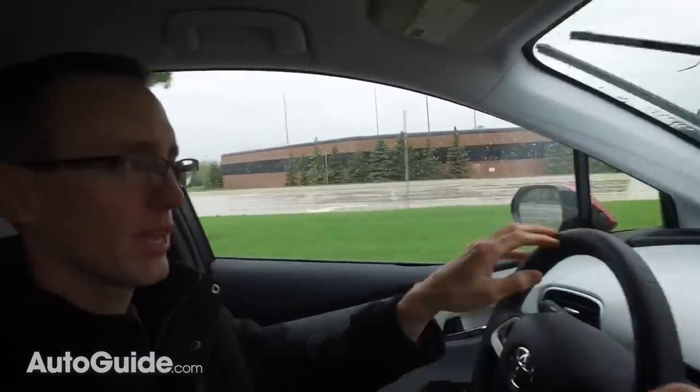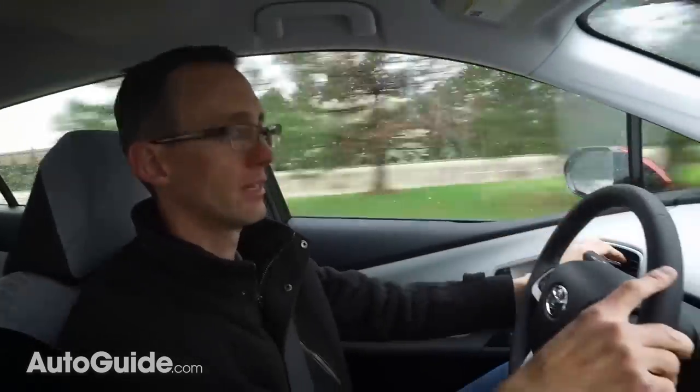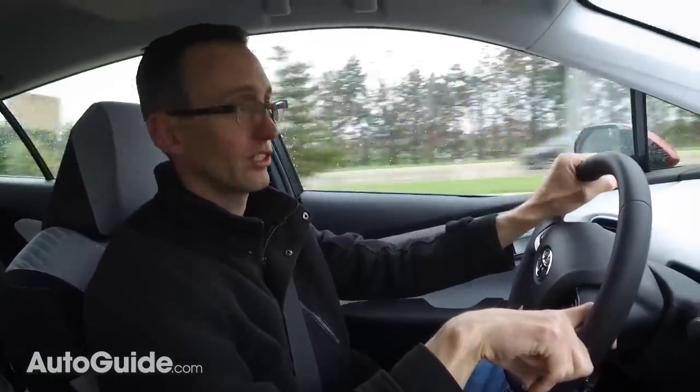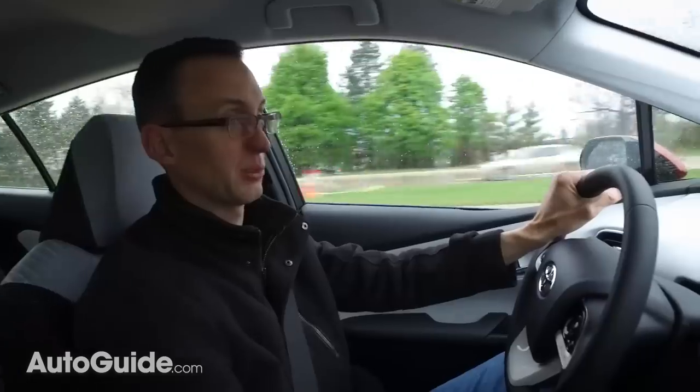Power is more useful. In the owner's manual, they recommend that for hill climbing and situations where you need to get going quicker. Eco, they recommend for stop and go traffic to maximize efficiency, but normal is just where I leave it.